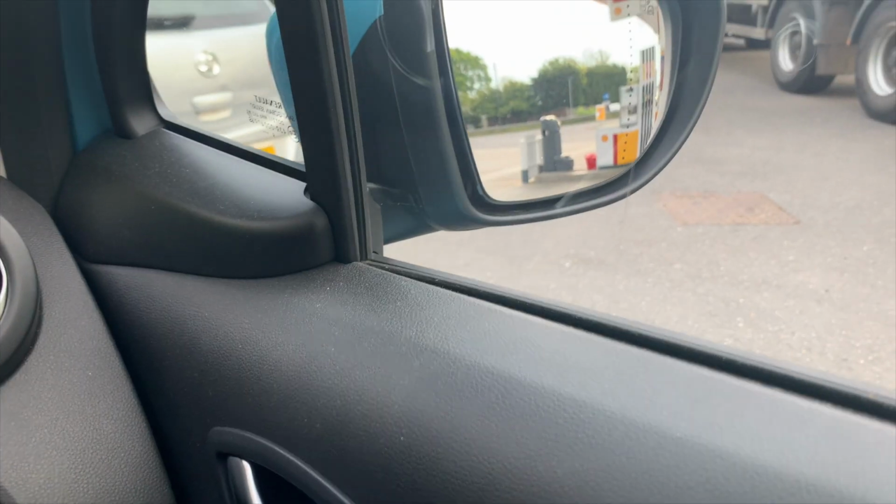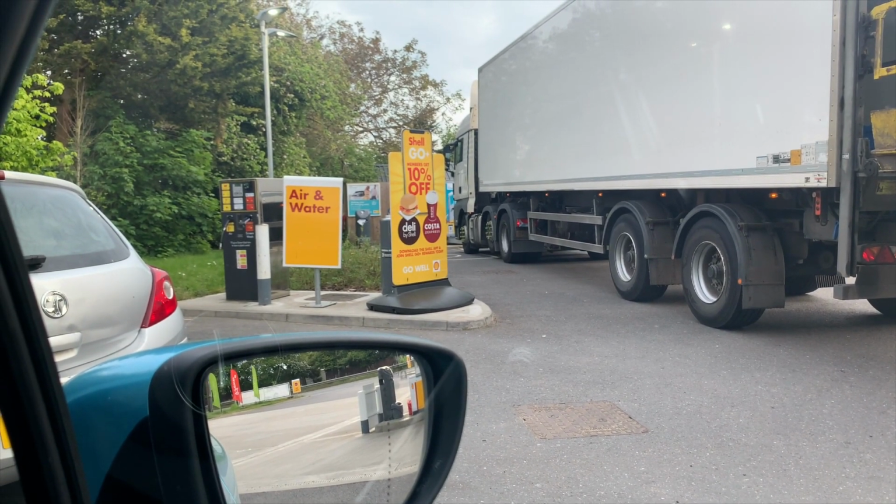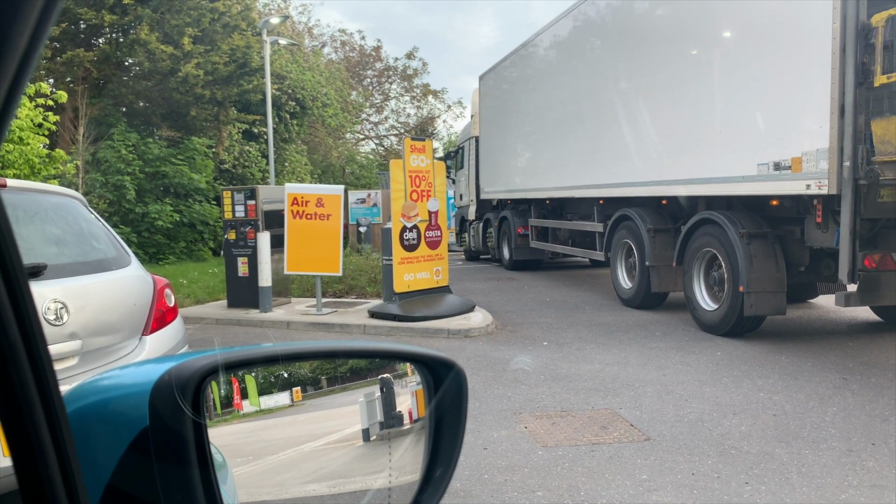Alright, so we are at the Shell rapid chargers, which are quite new actually, in my local Shell at Woodbridge. Unfortunately, like most rapid chargers, they seem to be pretty much optional accessories for every kind of garage, and so right now I can't use those rapid chargers because, ta-da, a lorry is parked there.